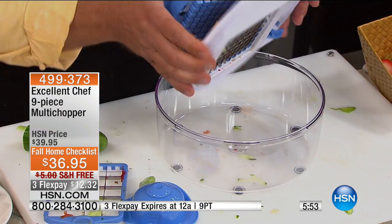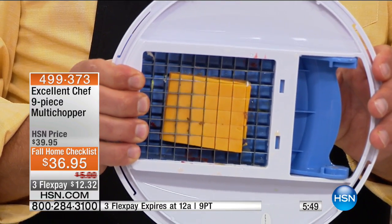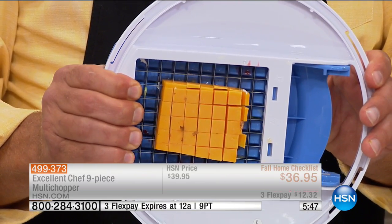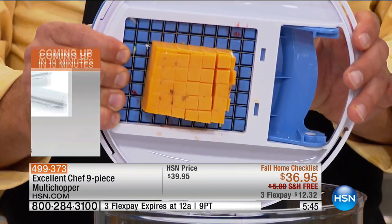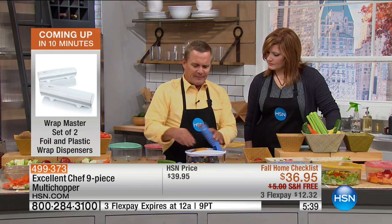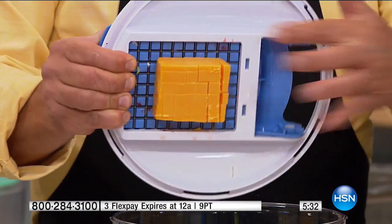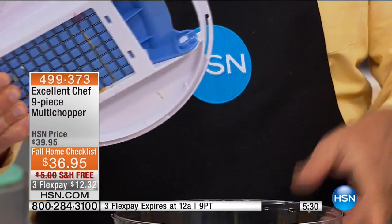Done. Here, I got to show you this too, because this explains kind of how it works. I put a block of cheese on there and I'm just going to press down so you can see how that pusher works. It pushes the food through the blades. It does the work for you and every piece comes out the same. So if you missed that, I'm going to do it again. I'll do it real slow. Again, all you do is press on the lid and the blades do the work for you. So you can do ham, cheese, straws, you can make a ham and cheese salad if you like.